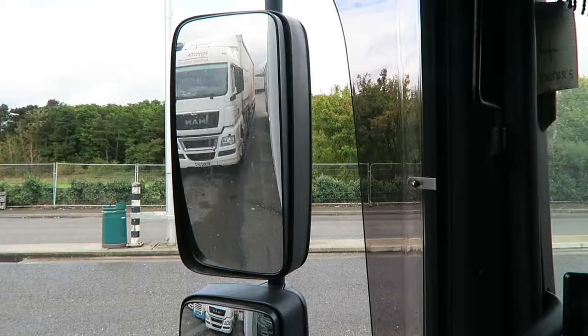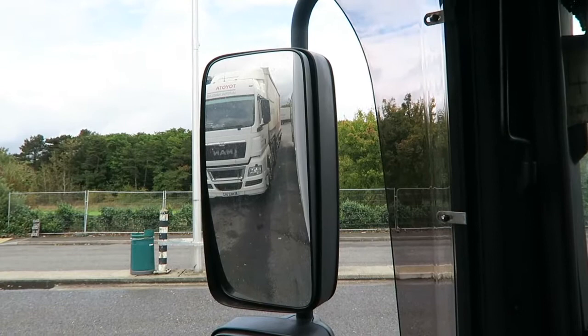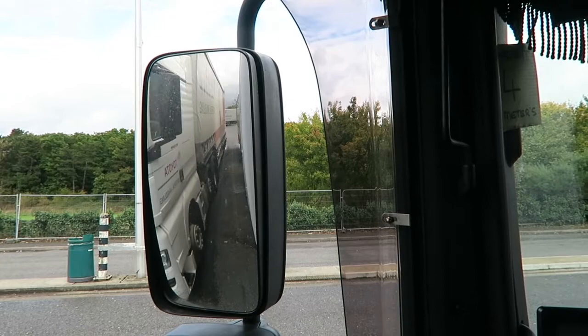See this bloke in the mirror? He opened his door up a little bit close to my truck for my liking, really. You know, some people don't really care about anybody else's property. All right, I don't own it, but I drive it as my home. Just respect people's property. You would like me opening my car door on yours, would you? Yeah. Go on, Mr. Toyota, off you go.